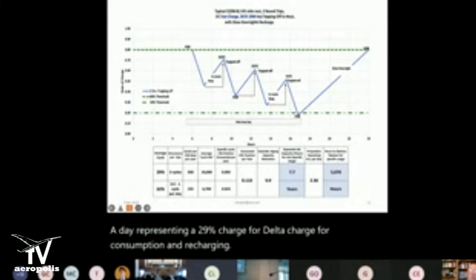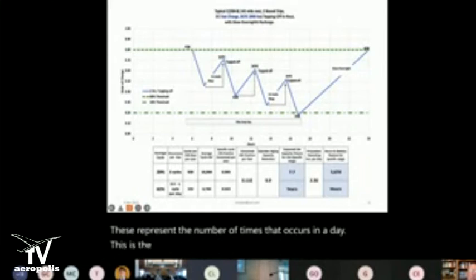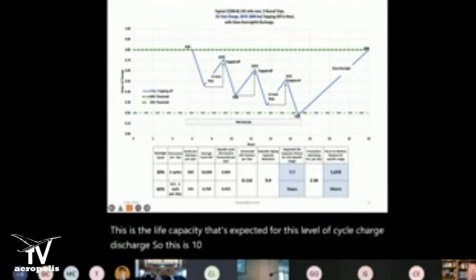This charge level here is about 62%. These represent the number of times that occurs in a day. This is the cycle count for a year. This is the life capacity that's expected for this level of cycle charge discharge. So this is 10,000 operating hours. This is 6,700 operating hours.